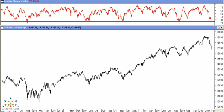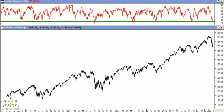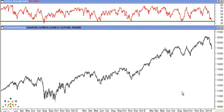Let me go a bit deeper. As I unzoom more, you will notice even the bottoms of 2008 and 2009 were made closer to these RSI zones. So in terms of oversold values, we are highly oversold at current levels. Then let us look at what has been the reaction in the last couple of years after hitting such oversold zones. So this is the first time when we went closer to 20 RSI zones. Let us see what the market did.